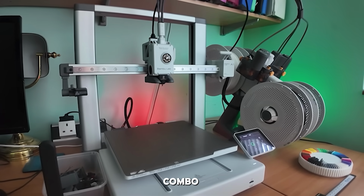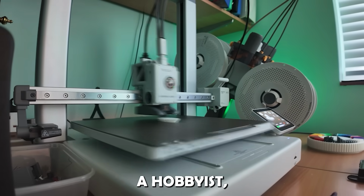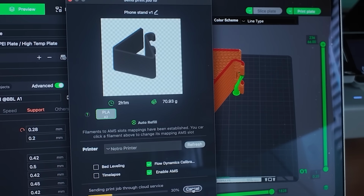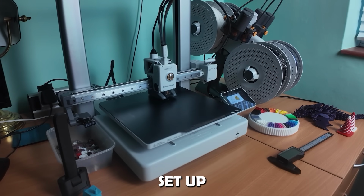This is the A1 combo printer. Whether you're a beginner like me, a creator, or a hobbyist, this printer is perfect for you. Let's start by printing our phone stand, and I'll tell you a bit more about it. This printer is incredibly easy to set up and use.